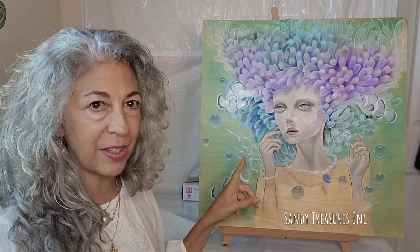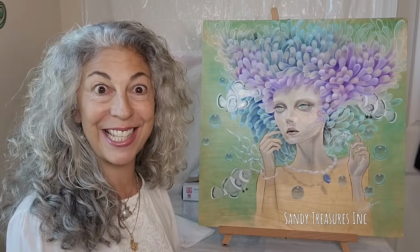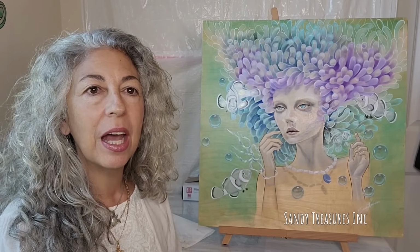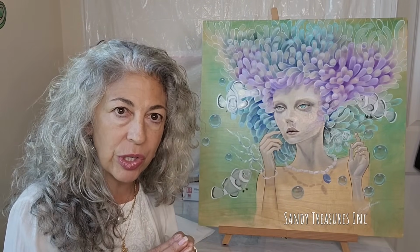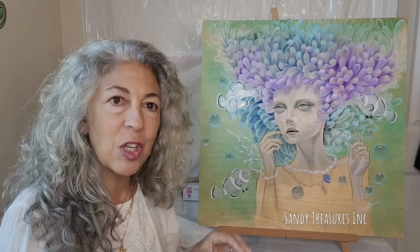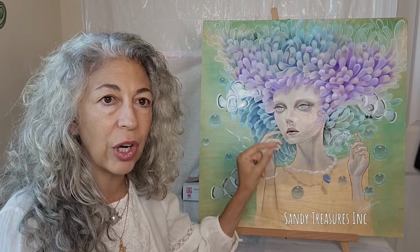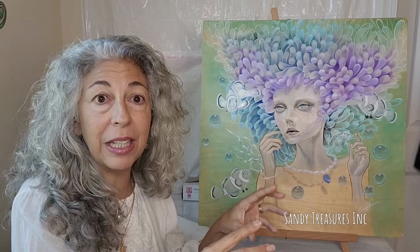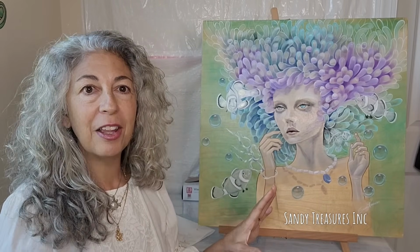The other aspect of this are the sea anemones, which I always have a hard time saying. These organisms are very closely related to a jellyfish. They're predators and they live off of waste. So my interpretation of this is that they've attached themselves to her head and they are feeding off of her, and her head is actually becoming the waste that they need to feed off of. That's my interpretation as far as the painting goes.